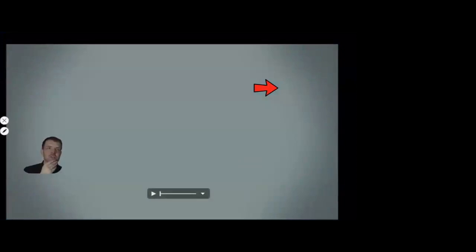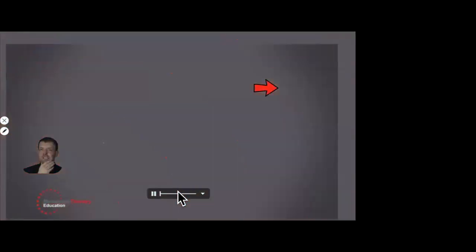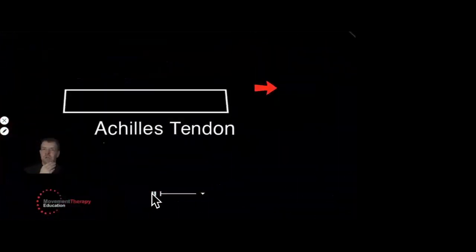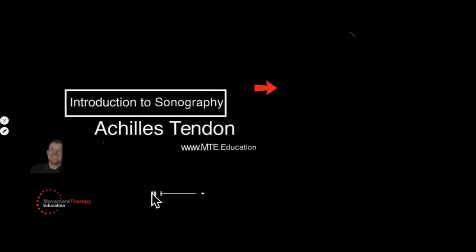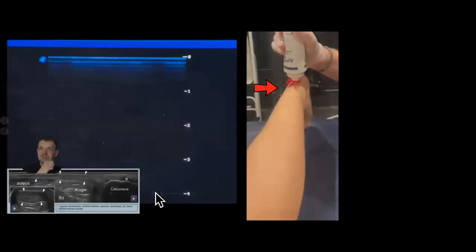So I've got some little videos here, and I'll just show you these. So this is the Achilles. And I chose my kids to scan because I knew that they'd have nice bright tendons. Nice 17, 18-year-old tendons. They look pretty good.